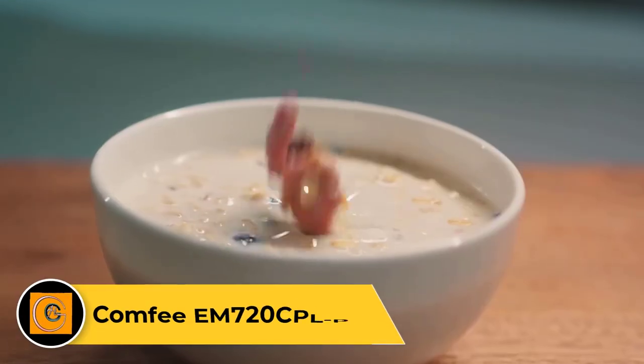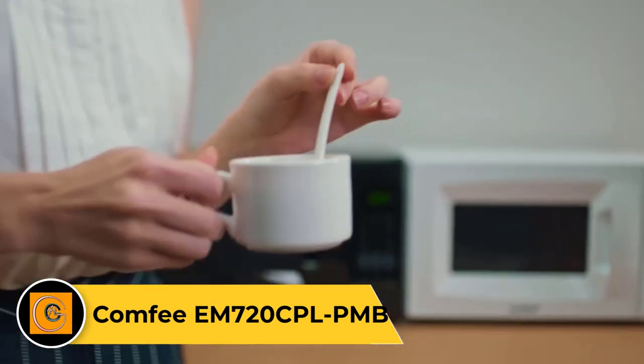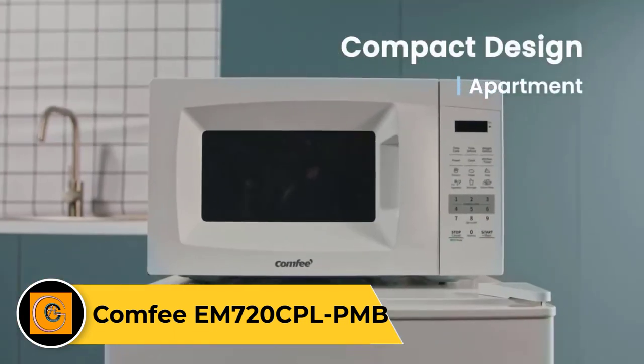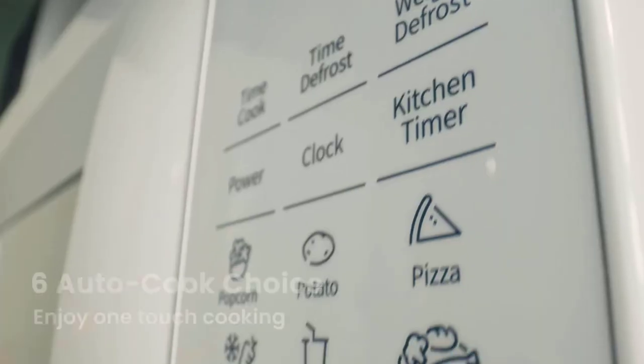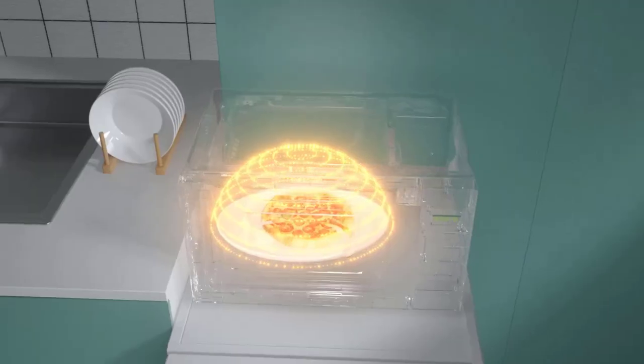Comfee M720CPLP. In today's market, finding a streamlined product tailored to a specific user can be challenging. However, we believe this appliance fills a role for those not overly concerned with high-end features. If your microwaving needs are somewhat simple and you're short on cash and space, the Comfee M720CPLP is an excellent choice.